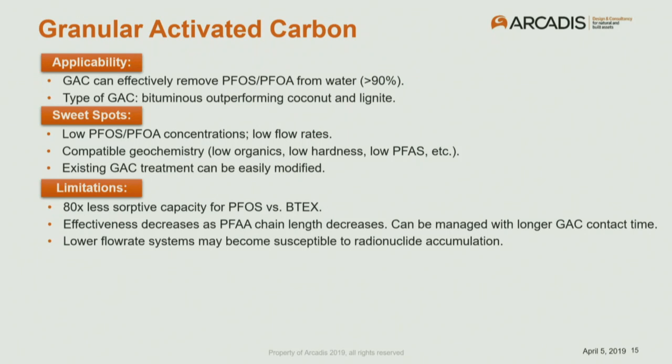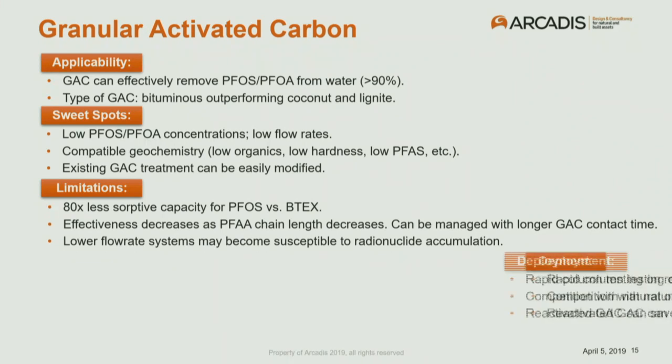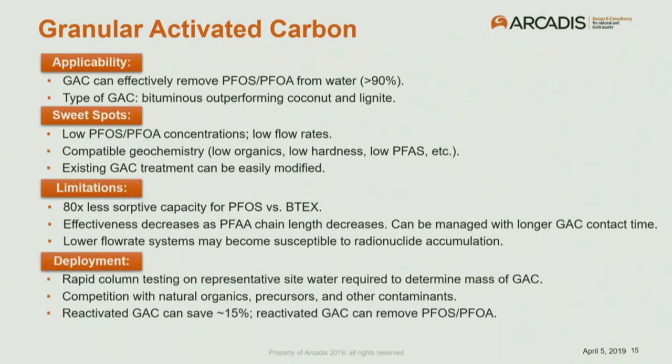And in some systems, you can accumulate radionuclides if they're in the source water. So that's another concern around GAC, particularly if you're installing it in somebody's home that might have those compounds present in their water. You can deploy GAC pretty easily. You can do rapid column testing to assess how it's going to work with your particular water, so you can size and design the system appropriately.